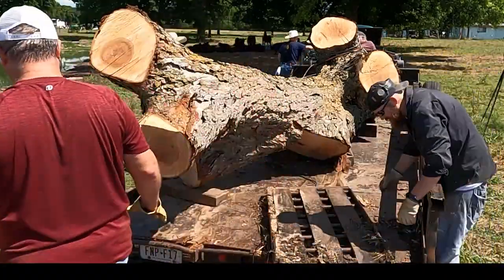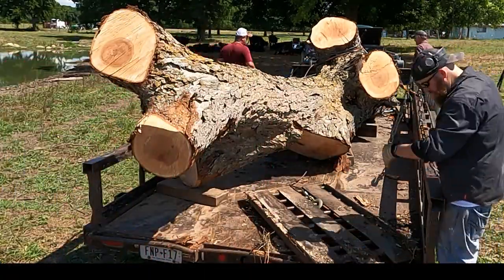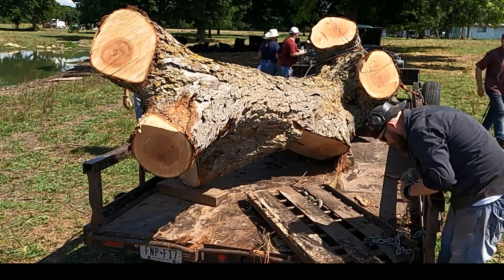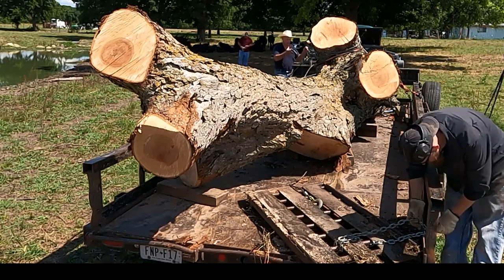All right, the job is done. We got the big log loaded. We're tightening everything down, ready to go home and call it a day. It's hot out here, so let's go home and cool off a little bit.